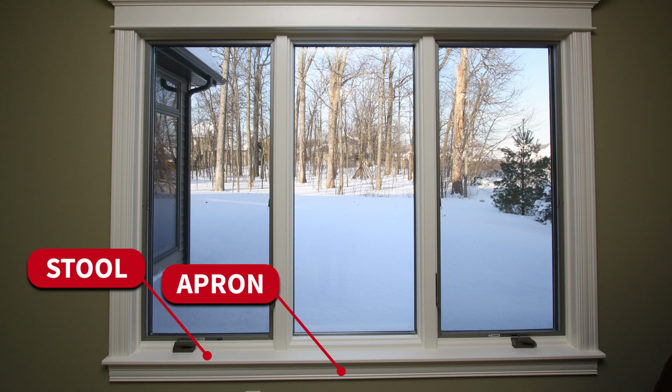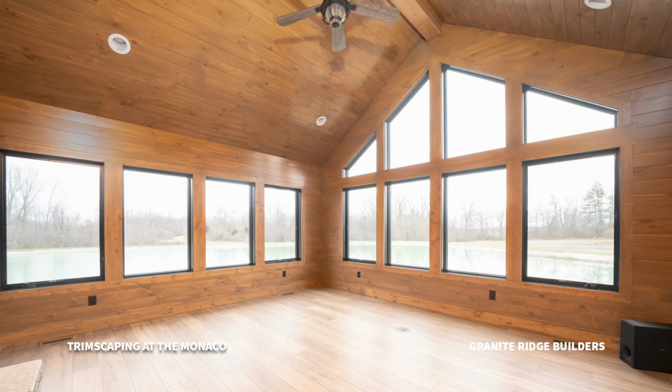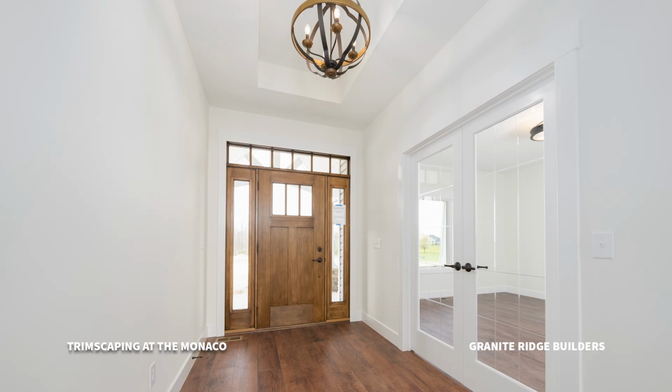You know what I love about this? It's a great spot for the kitty cat to sit. Absolutely. There's a lot of different reasons why you pick the trim you do, depending on your style or depending on your pets. It might be great reasons to pick a great style of trim, and we have so much more to talk about today.